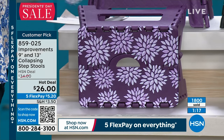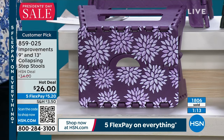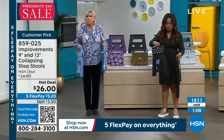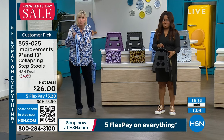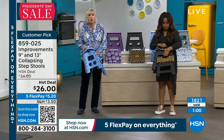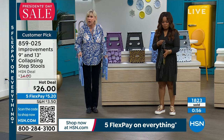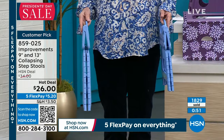So this is going to be something that you're going to reach for because it's going to be right there. We gave you every advantage. We made them convenient. We made them sturdy for you to be able to stand on them at 330 pounds on each one. Super, nothing to pinch, easy to open, easy to close, easy to carry, easy to store, safe for you to stand on, non-skid bottoms, non-skid surface, and absolutely adorable in all these great patterns.